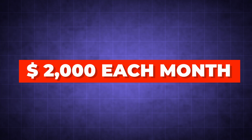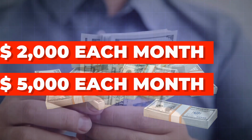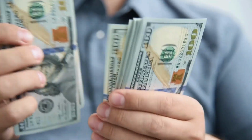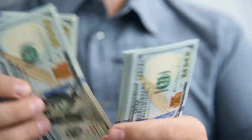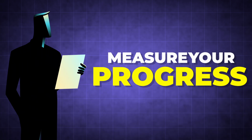While some folks aim for $2,000 each month, others might set their sights on $5,000. It's vital to evaluate your financial circumstances and determine what aligns with your aspirations. Setting a clear goal not only gives you direction, but also allows you to measure your progress and tweak your strategies as needed. Just ensure you're realistic about your timeline and the amount you can contribute.